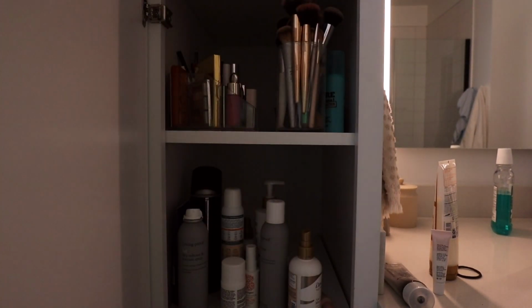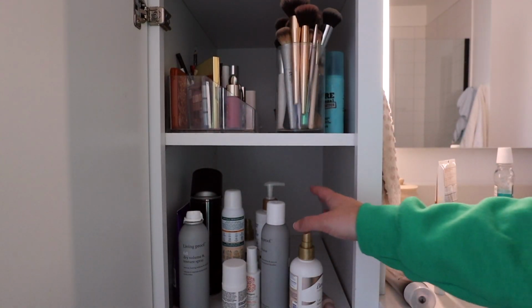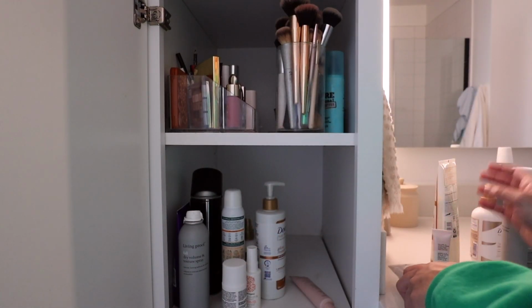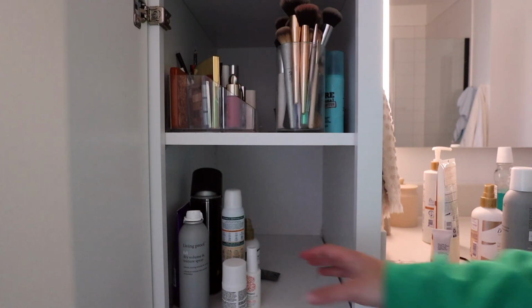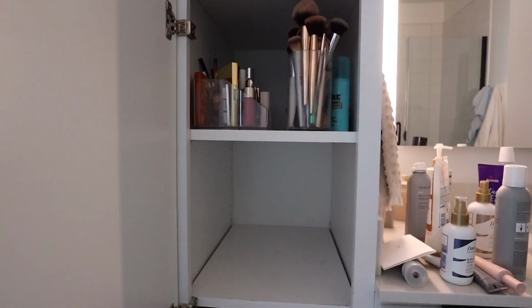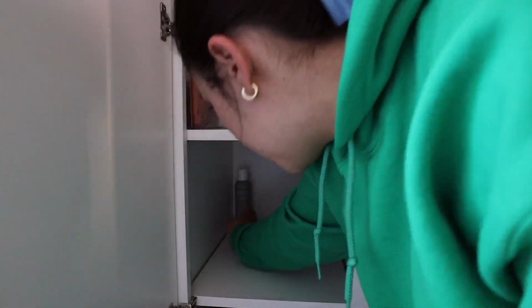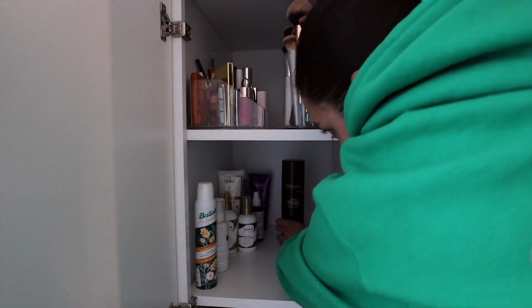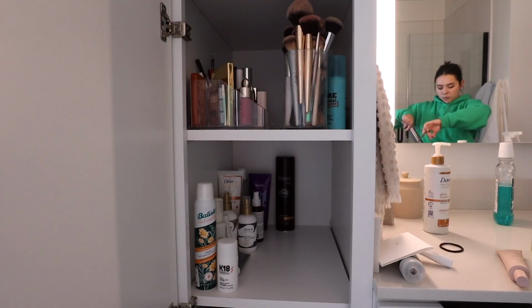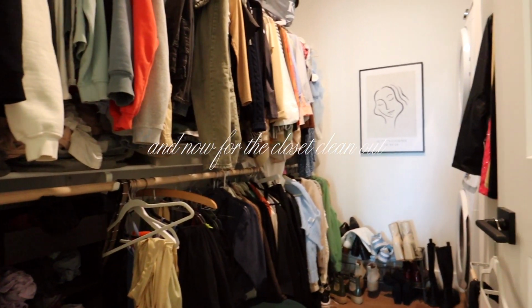Okay, on to the next cabinet. I recently went through all my makeup and got rid of everything I don't need and reorganized this, so now we're gonna focus on hair. I just brought all the products to the front and it seemed like there was a little spilling that happened with this shampoo. So I'm gonna need to get back there and just wipe down the cabinet. I'm gonna start with products I don't use as much. Those are doubles.